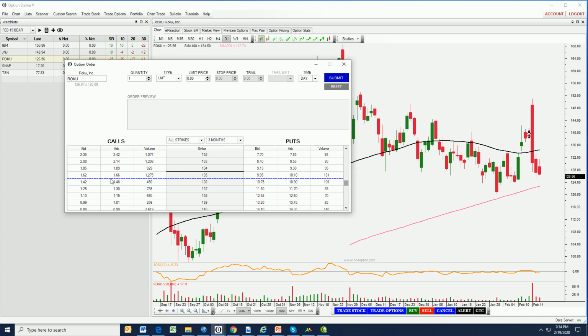We're going to be selling those 136 calls. Click on that bid. We're going to be buying the 137 calls in Roku. And we're going to be looking to do this for a 20-cent credit. $1 between the strike prices. We want to get a 20-cent credit. 12 cents bid, offered at 23 cents. It's almost there right now.